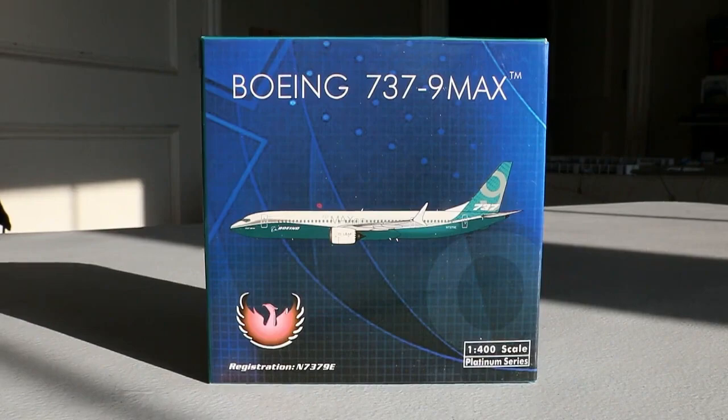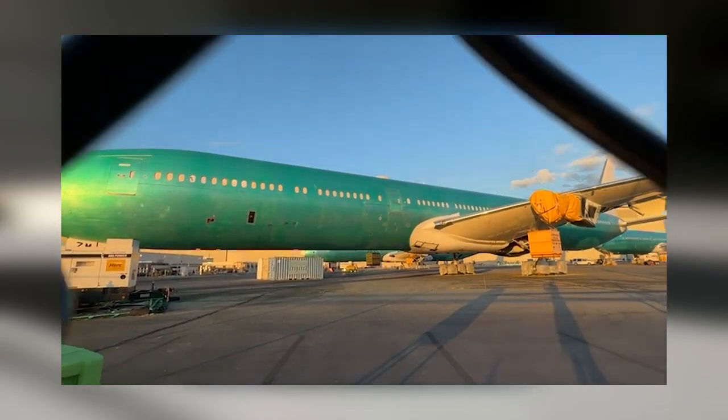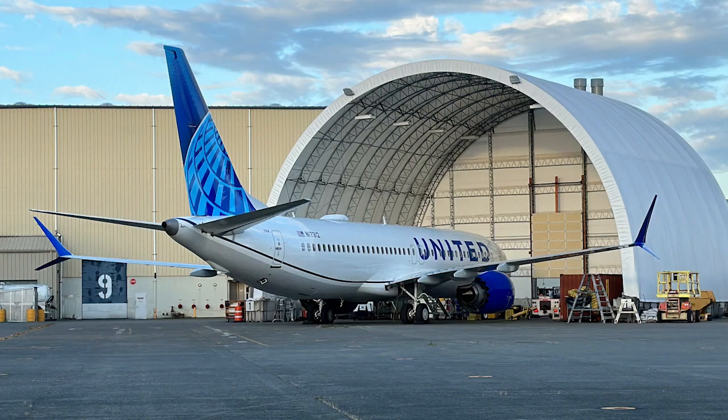But to go along with this, the reason I chose to get this aircraft was because I got to go to Seattle, or Everett Field that is, and man, the Boeing plant there, it speaks for itself. I'll put some more B-roll on there, but from the 777Xs to the 737 MAX 10s, and that includes Boeing Field too, but particularly Everett Field especially stood out to me. But this aircraft, I guess, really does relate more to Boeing Field.